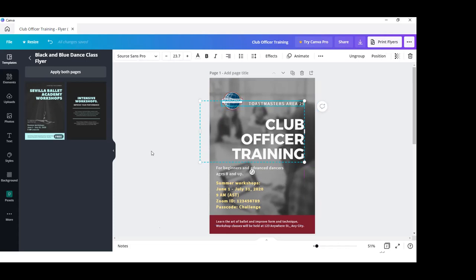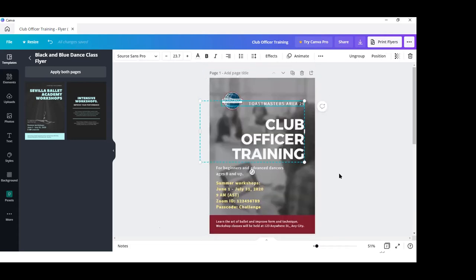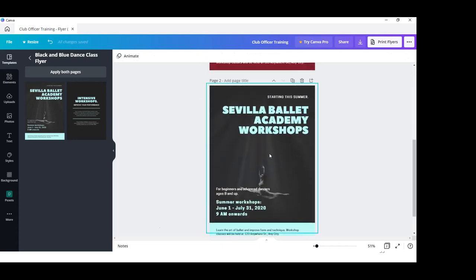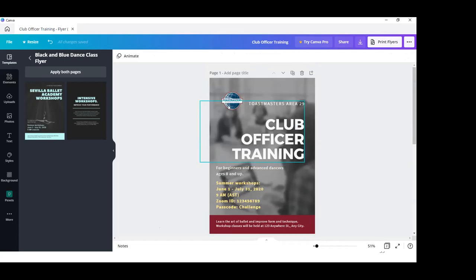So again, we started off with this flyer. We know we wanted to create a club officers training, and we had to have the logo on there. We have text already in a specific location, et cetera. Using this as a guideline, as a template, we ended up with the logo on the left-hand side because it just felt better there. Another option would have been to place the logo roughly around here, and then have the area information come down here. This also kind of works, just line these up properly.